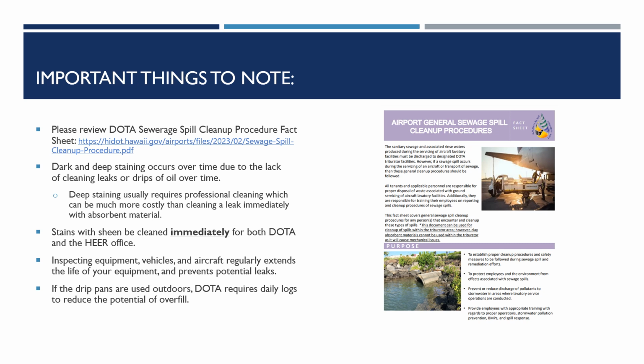Stains with sheen must be cleaned immediately for both DOTA and the HERE office. Inspecting equipment, vehicles, and aircraft regularly extends the life of your equipment and prevents potential leaks. If drip pans are used outdoors, DOTA requires daily logs to reduce the potential of overfill.